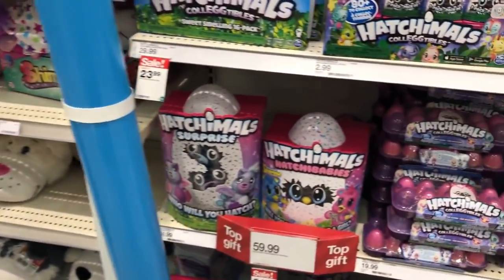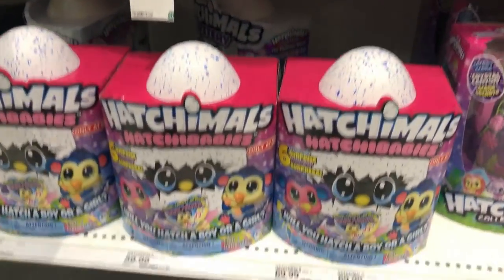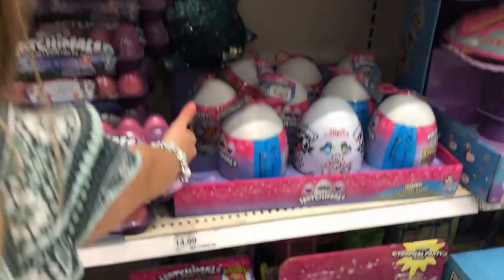Look at the Hatchimals. Hatchimals. Series 4.